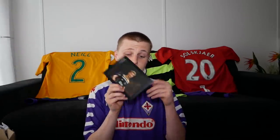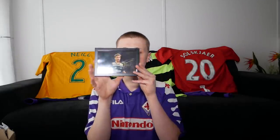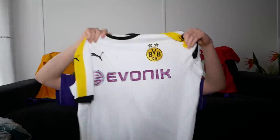Shirt number one. That doesn't feel like a shirt. That's because it's not. It's a signed photo by Frankie de Jong. I mean, it's a nice start, isn't it? Shirt one. It says Dortmund on the back. I reckon it's a Dortmund shirt.